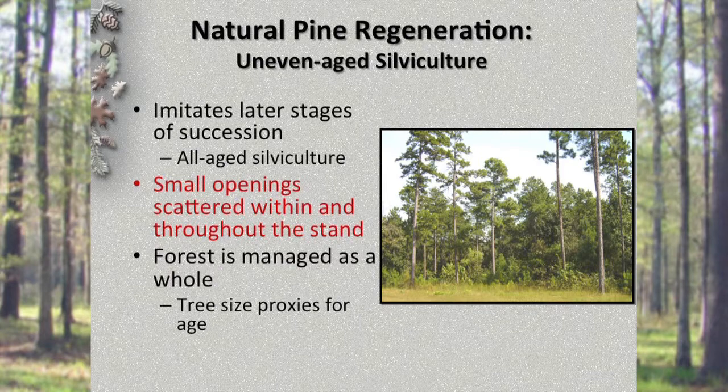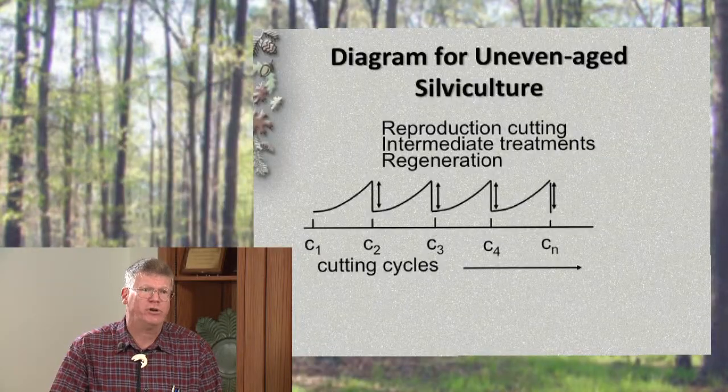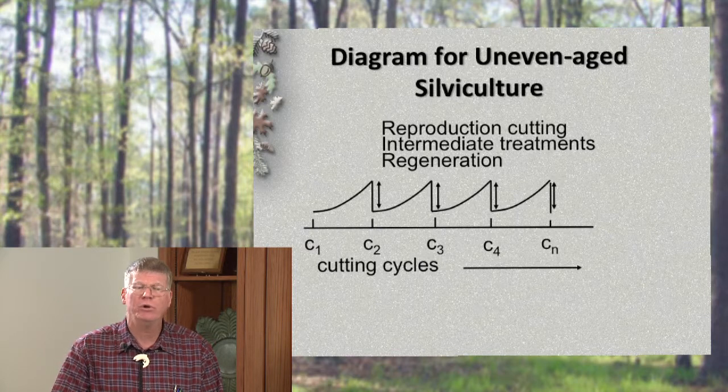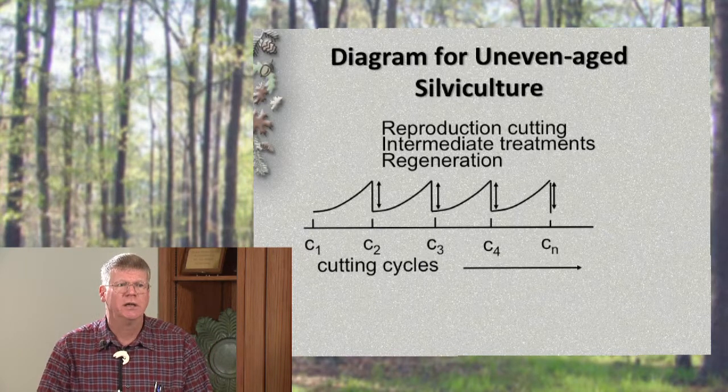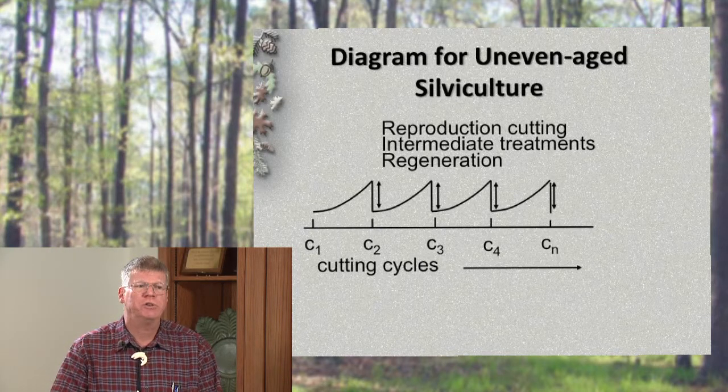So here's a diagram of what we would be doing with uneven age silviculture. Rather than having a rotation age, we have what's called a cutting cycle. And we do all of our manipulation of the stands during that cutting cycle. So at different parts of the forest, we're doing reproduction cutting, preparatory cuts. We're doing thinning and other intermediate cuts, as well as regeneration. So we're removing residual crop trees. We're doing all those at the same time, each cutting cycle across the entire forest.